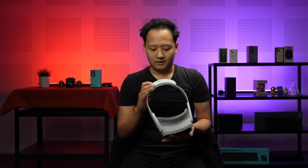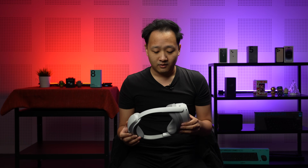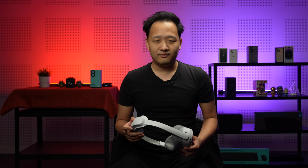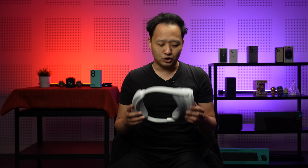So what do we have here? It starts at 1,699 ringgit for one of these, and from the hardware components itself, it's good. I didn't experience any lag in the games that we were playing. They weren't the best graphically, obviously. It was still not very high res and not super detailed, but it was enough that it would give you a pretty good immersive experience, and it ran everything really nicely.